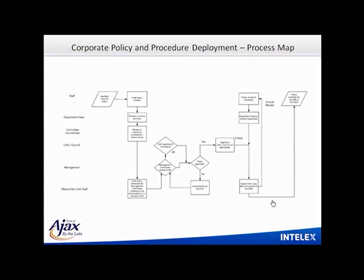Certainly one of the bases of quality, and of ISO, is what they call the process approach to quality. What I've provided today, I know it's probably hard for you to see, is just one example of a process that we've implemented at the town of Ajax. This is our process for deploying corporate policy and procedure.